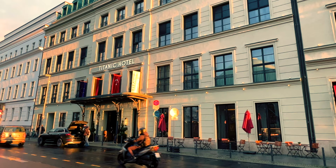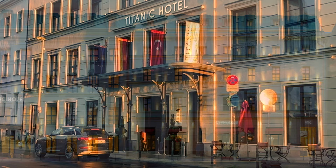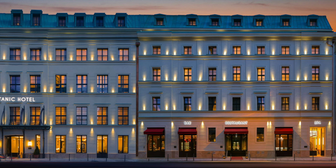The Titanic Hotel itself is located on Französische Straße, about 200 metres north of the square, and the nearest U-Bahn station is Hausvogteiplatz, about the same distance. The Titanic Hotel is a five-star hotel, owned and operated by the German-Turkish Titanic Group. The original building dates from the early 1800s, and it was designed by architect Karl Friedrich Schinkel.